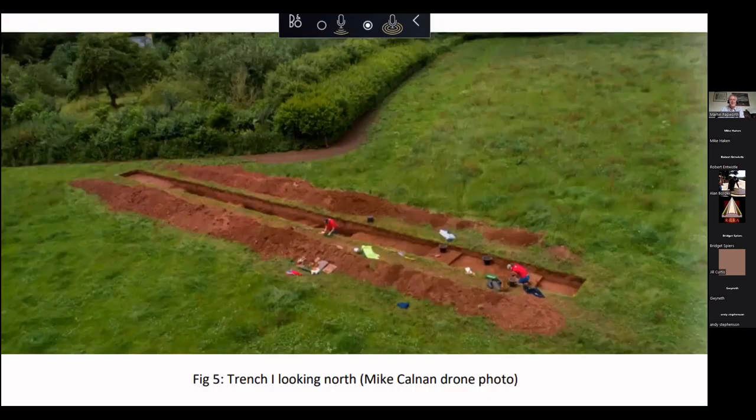So I'm going to go through the different sites first. This is our long trench, if you remember, at the field corner on the west side of the fort, going across the 3 fort ditches.